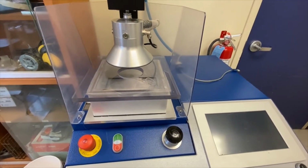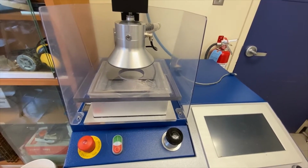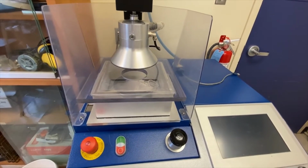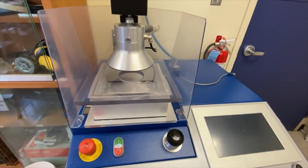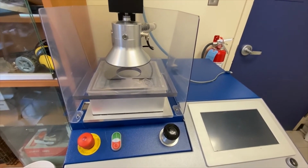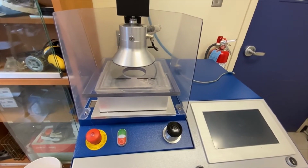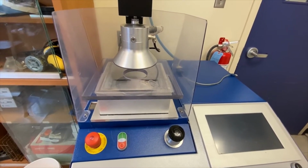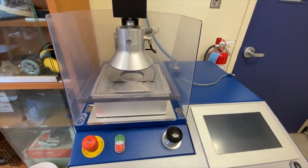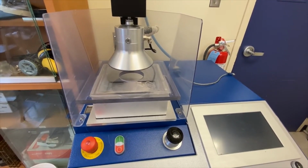N95 is one of the standard configurations for respirators that are used for worker protection in the case of healthcare workers and others. For the N95, the 95 refers to 95% of particles that are excluded by the mask. And the particles that we use to test are very small. I said these are salt particles, but they're very, very fine salt particles. They're only about 75 nanometers in size. And the COVID-19 virus itself is about 100 nanometers in size.